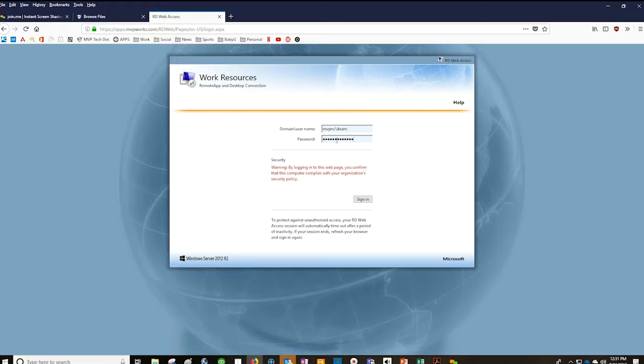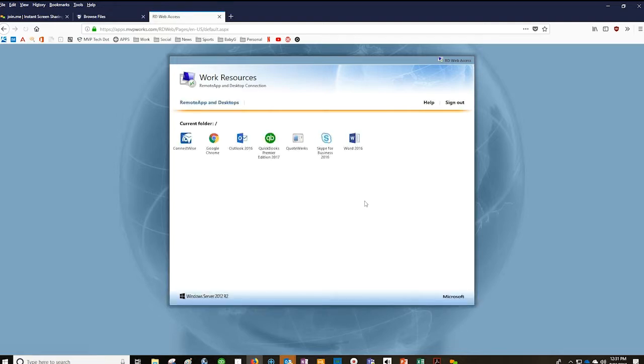So think about this. Every application you use, everything that you have, we would remove from your internal environment, put it on a server in our data center, on our cloud, and then what we give you is a portal, a website to go to. You're going to enter your username and password and then sign in. Once you're in, here are the applications that we use, whether it be Skype, QuoteWorks, QuickBooks, Outlook. These are ConnectWise. These are applications we use.